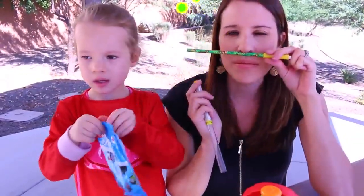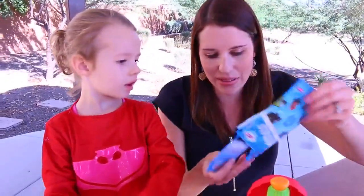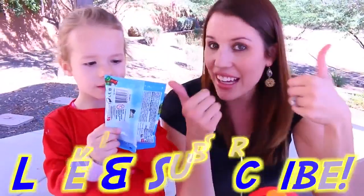This one is pineapple. Do you want to smell it? And then we'll give this train to Alex. Let's see which one it is. Thomas! Oh, cool!